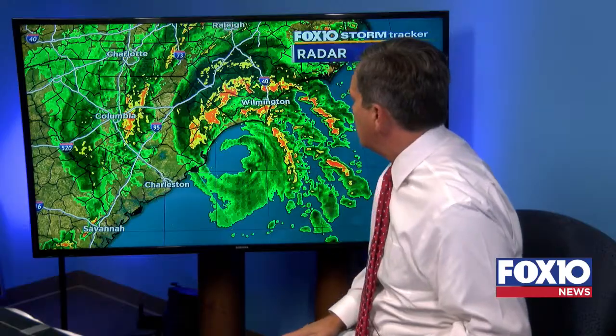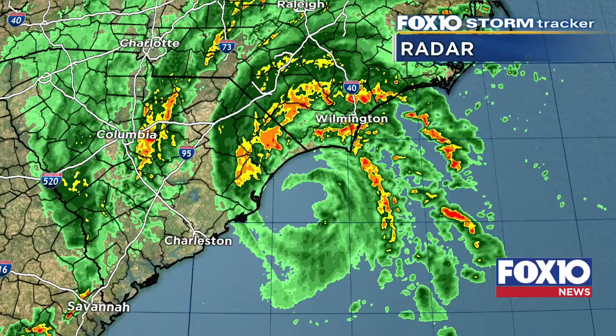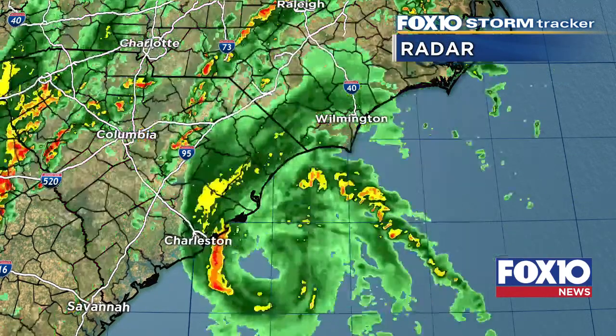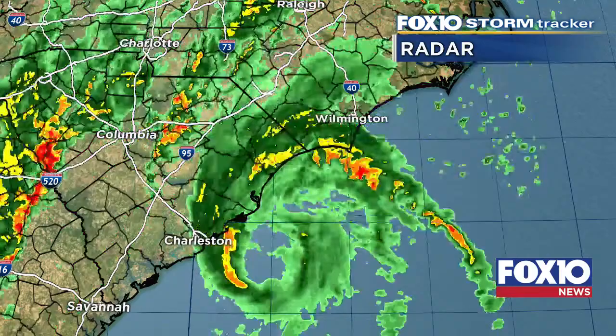You've got I-40 coming to the south. That's an update on what's happening right now on radar. I'm going to pull it up full so you can get a better look at our tropical system. Of course, a beautiful evening in our local area. There it is there. And our tropical system is getting very close to coming in here tonight. There's a look at it.